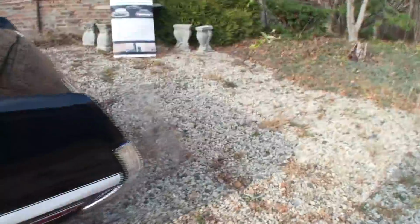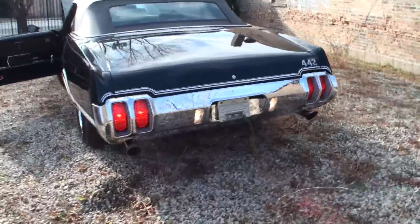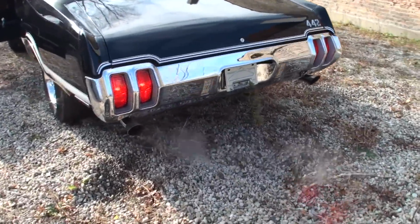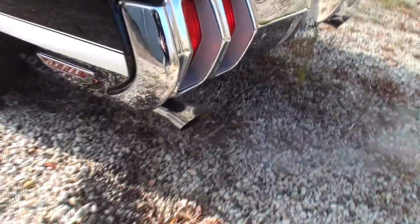Let's hit the brakes for just a second so we can see those tail lights and the reverse lights. Tom, I think it is in reverse, and I think that's because I pulled it back. There you go. You can see the exhaust. Let me just listen to it idle.